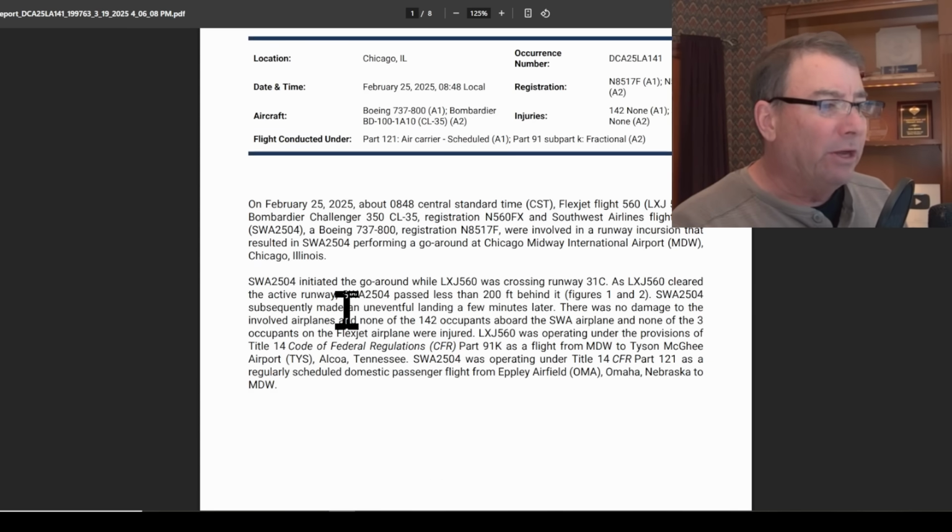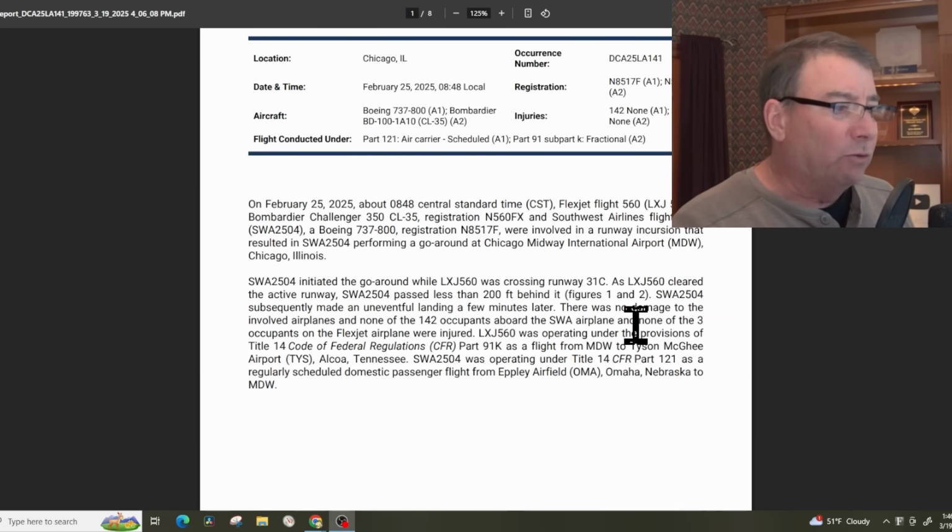Southwest 2504 initiated the go-around while FlexJet 560 was crossing runway 31 center. As FlexJet 560 cleared the active runway, Southwest Airlines 2504 passed less than 200 feet behind the FlexJet. Southwest 2504 subsequently made an uneventful landing a few minutes later.